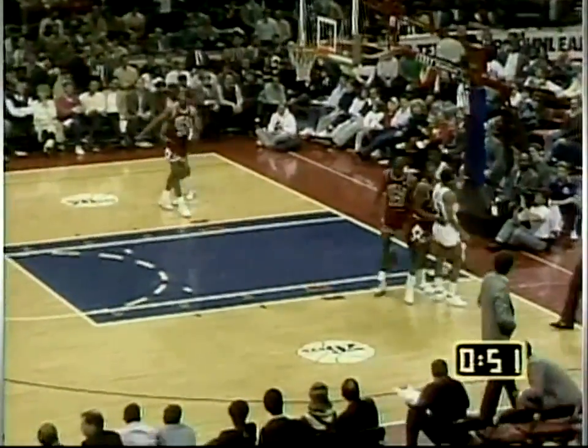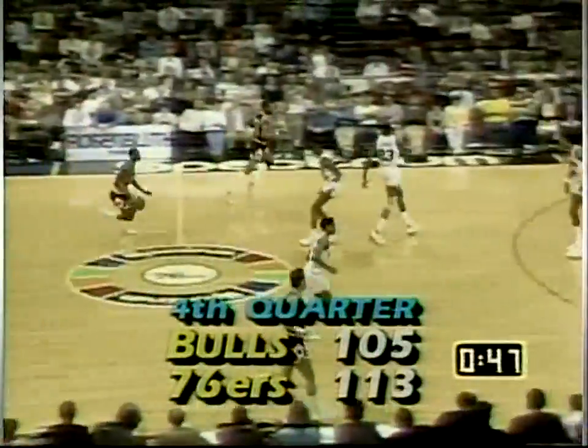111-105. The Bulls gone to full court pressure here. Matty Gukas leaps off the bench. Wants a 20-second timeout, I believe. They're going to speed it up.